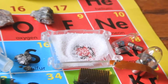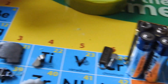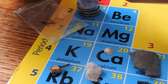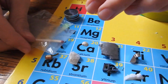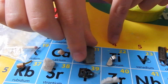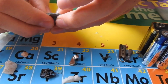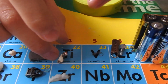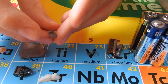Then, on to the next row. Potassium is a match, because they do contain potassium and phosphorus, along with other elements. Calcium is just a little shell, and scandium is the same one I used for the aluminum sample, but it's used in the piston to help strengthen it. Titanium, there's a little bit of titanium inside of this.